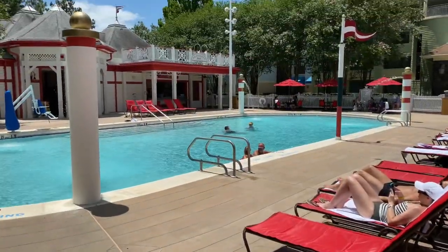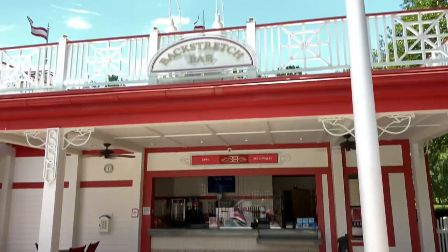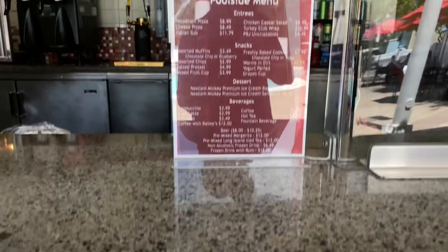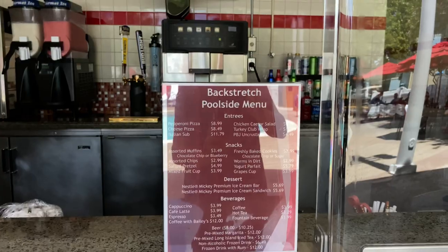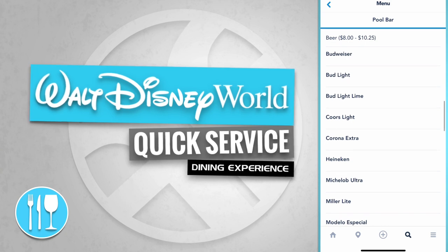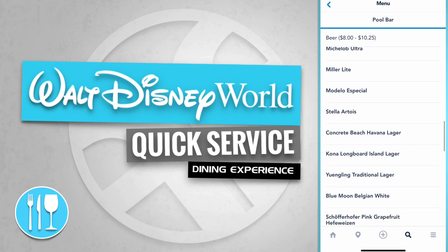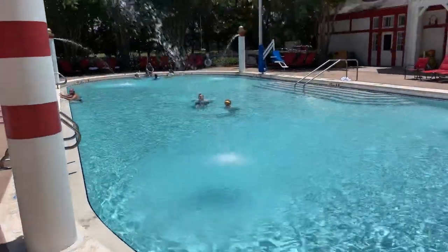Would you look at the Grandstand pool area? And just across the pool is the Backstretch bar. Let's take a look at the menu items. The Backstretch pool bar offers an assortment of beers like Budweiser, Bud Light Lime, Coors Light, and Corona Extra. So relaxing.